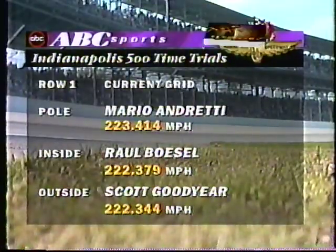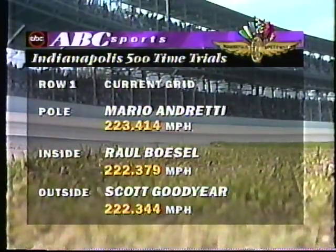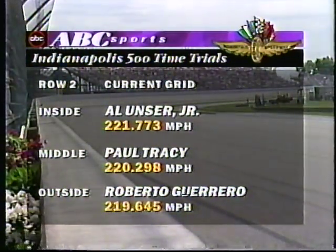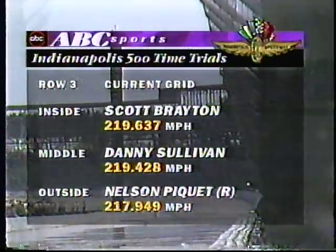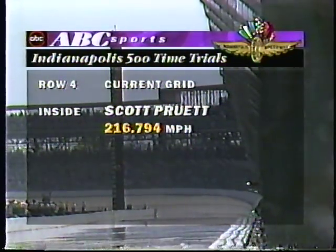At the Speedway right now, they have just opened the track to open practice. Here's the grid as it stands at the moment. Mario, then Raul, then Scott Goodyear on the front row, Al Unser Jr., Paul Tracy, and Roberto Guerrero. The third row now consists of Scott Brayton, Danny Sullivan, and Nelson Piquet. We have 10 qualifiers thus far for the Indianapolis 500. Scott Pruett, the slowest. We'll be back.